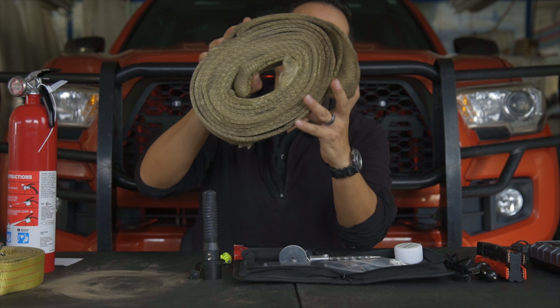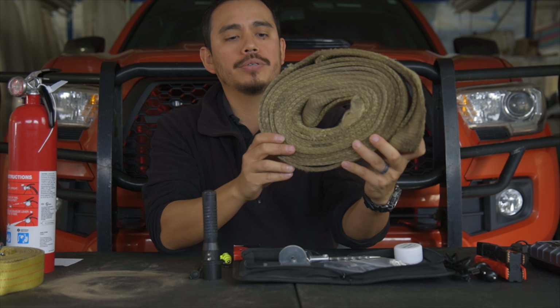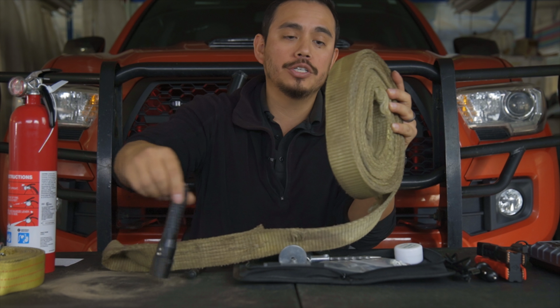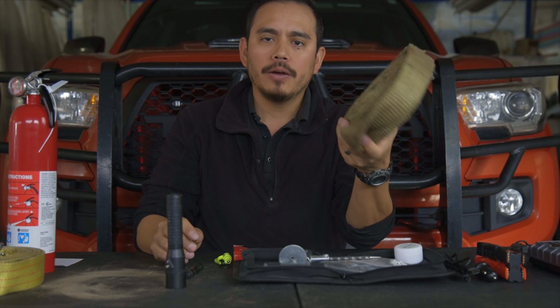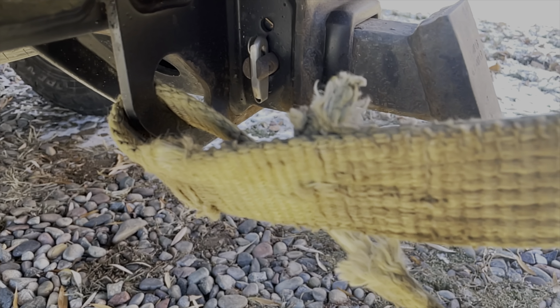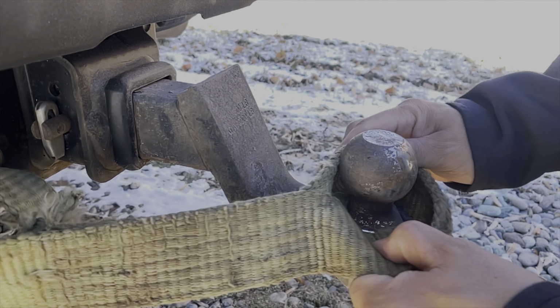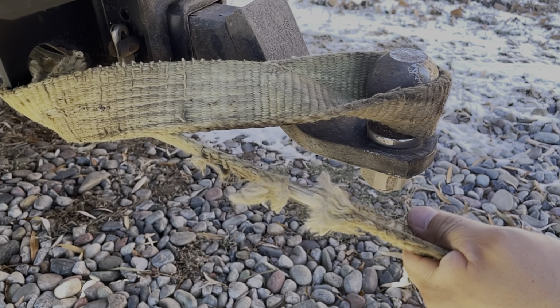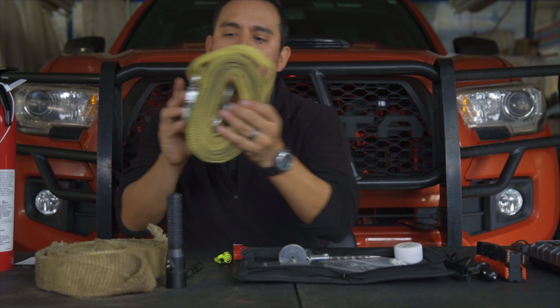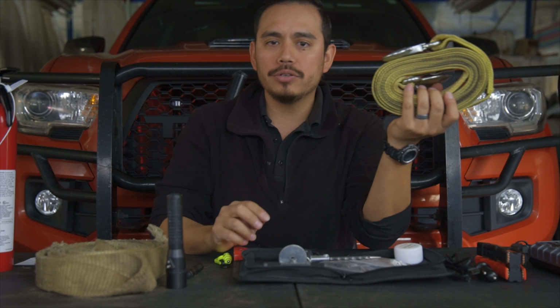I have here two types of tow straps. You can see I use this one a lot. This one just basically has a loop on both ends. I like to throw it around a framed piece or something attached to the frame, and then the other end I just throw around my hitch if I need to pull somebody out somewhere or just do a quick tow somewhere. The other style that you can use are the ones that have the hooks in them. These are great as well.